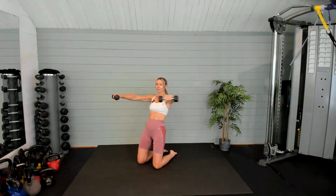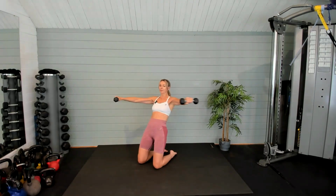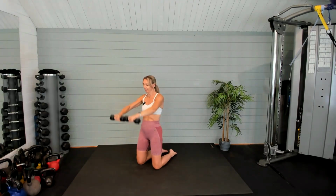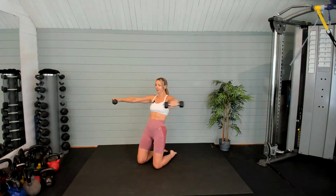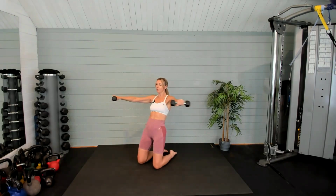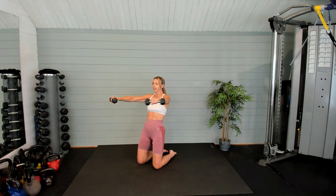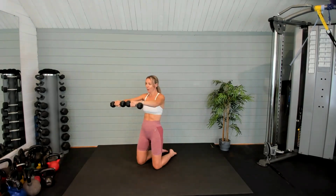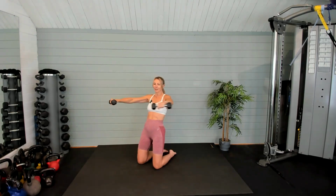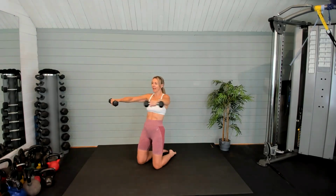So let's go. Coming back and open. And then down. 1. This really works your core as well, this one. 2. 3, you've got to keep this movement really controlled. 4. 5, I'm really feeling that in my quads as well. Hits multiple areas, this one. 6. 7, these 2 kilogram dumbbells are getting really heavy now.